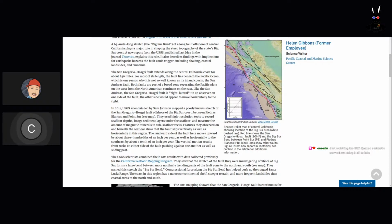The USGS scientists combined their 2011 results with data collected previously for the California Seafloor Mapping Program. They saw that the stretch of the fault they were investigating offshore Big Sur forms a large bend between more northerly trending parts of the fault zone to the north and south. They named this stretch the Big Sur Bend. Compressional force along the Big Sur Bend has helped push up the rugged Santa Lucia Range. The coast in this region has a narrower continental shelf, steeper terrain, and more frequent landslides than coastal areas to the north and south.